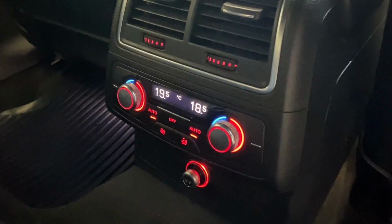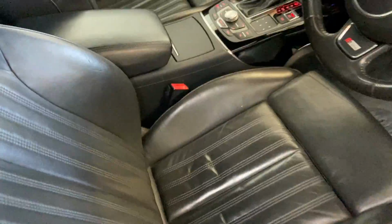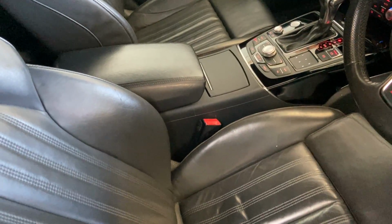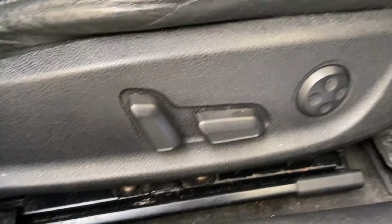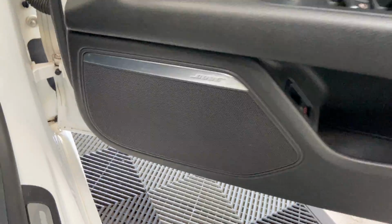Taking to the rear of the cabin first. Another spec that this car comes with is quad zone climate control, as you can see. Passengers in the rear can configure that to their heart's content. Just gonna turn down the volume. This does come with also heated electric memory seats with lumbar support as well. As mentioned, it does have the upgraded Bose sound system, which sounds absolutely incredible in this car.